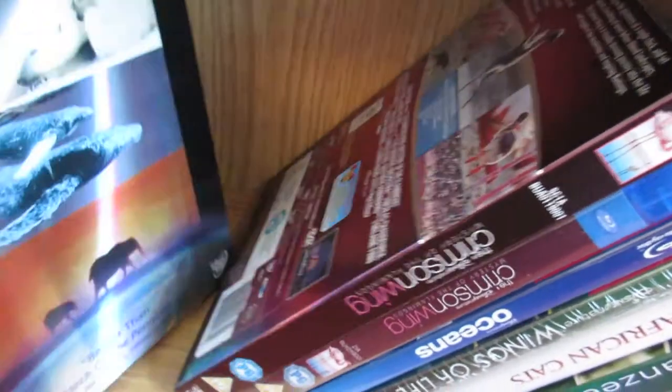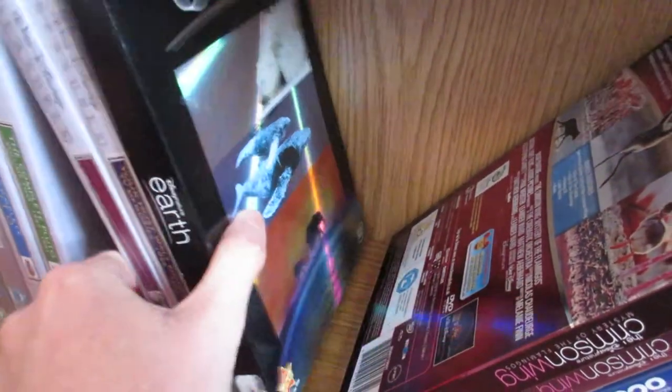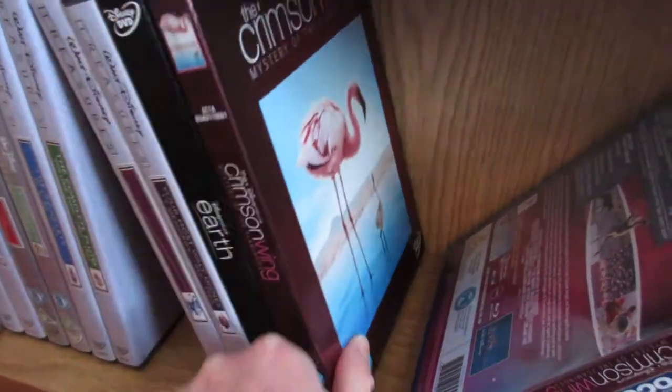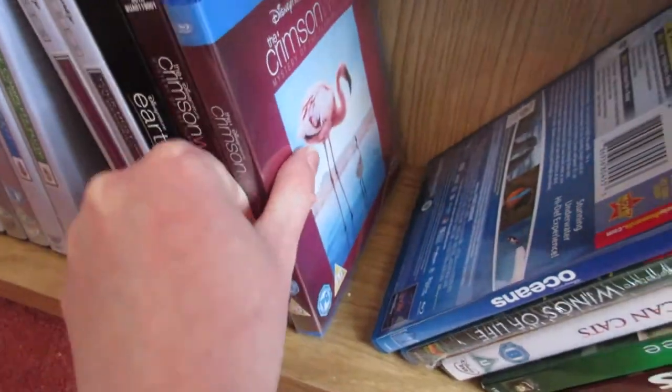We've got Earth. This is just the DVD. Try and move those like that. A second, there we go. Then we've got Crimson Wing. This is the DVD version with a nice shiny slip cover. And then I've also got the Blu-ray, which you saw in my earlier update.